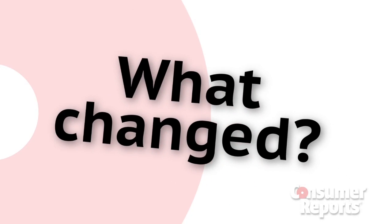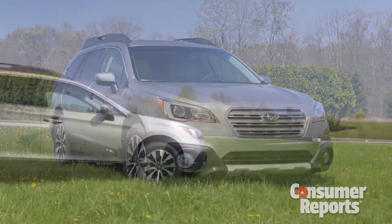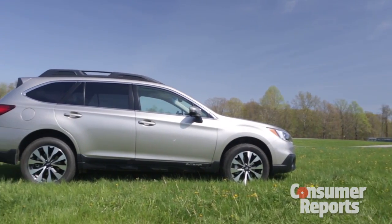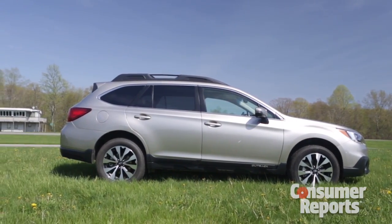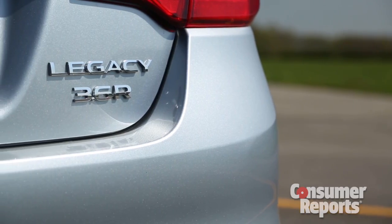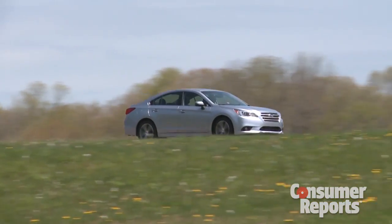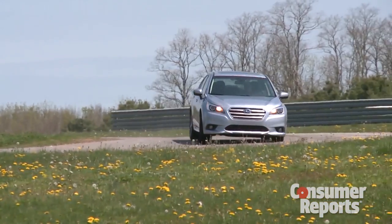So what changed in the 2015 redesign? First off, there's the styling. Now the Outback has a strong character line running along the doors. That makes it much more aggressive and sophisticated. Who am I kidding? The car looks like an Outback. As for the Legacy, it's a good-looking sedan, but there are some great-looking sedans out there. No matter what, the Legacy's not going to offend anybody.